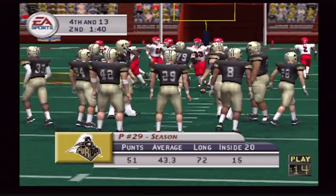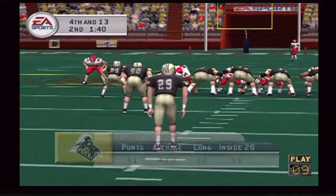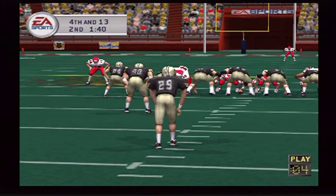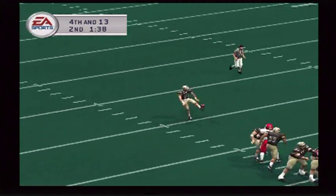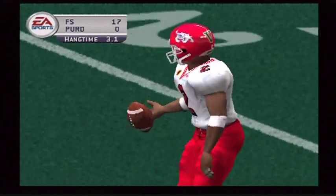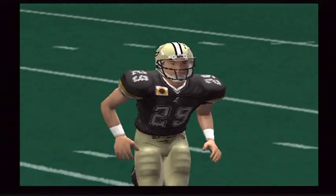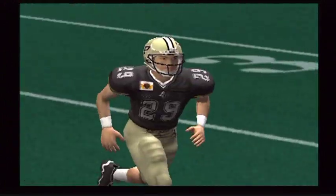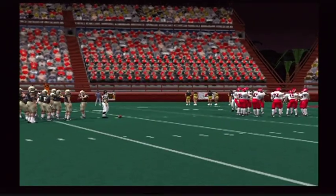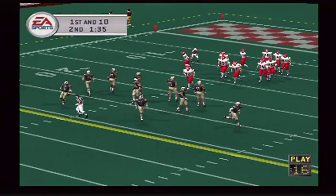Fourth and 13, ball on their own 42. The Boilermakers are lining up to punt it away. Number two, back deep to return. Number two signals for a fair catch, and they make the fair catch at the 21-yard line. They'll get the ball here at the 21-yard line.